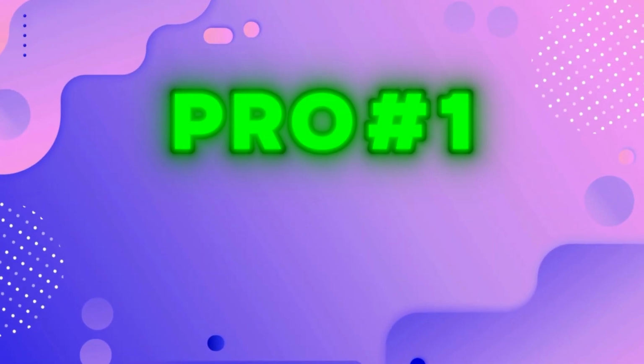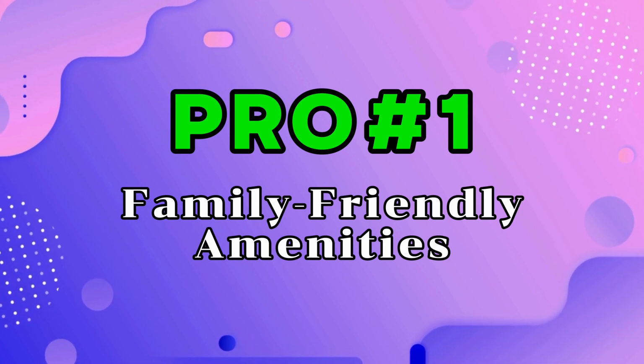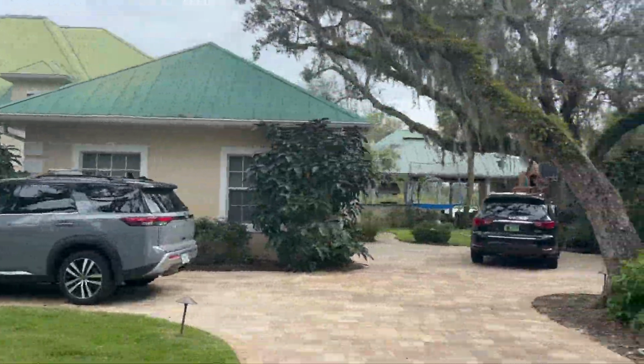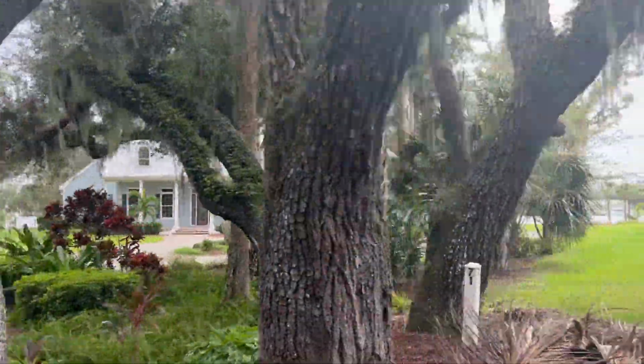Let's get into the amenities. As a smaller neighborhood, Riverwind Cove has a really close-knit atmosphere. It appeals to those looking for that quieter lifestyle, but also the opportunity to interact with your neighbors. Most everyone in the neighborhood tends to go all out with decorations for both Halloween and Christmas. It's just a really awesome community feeling, but you still get your space.